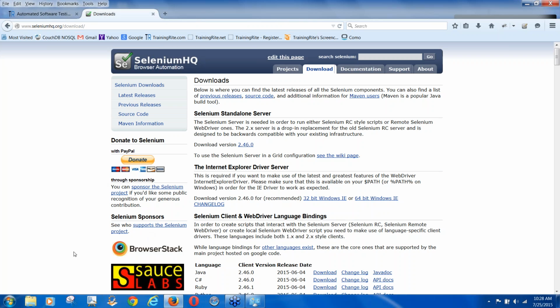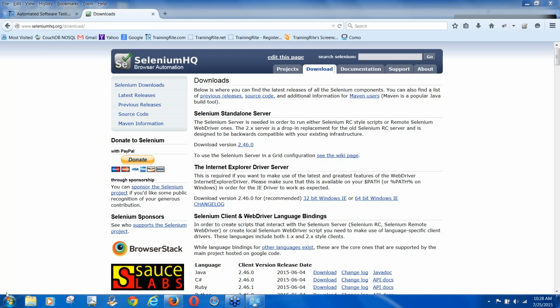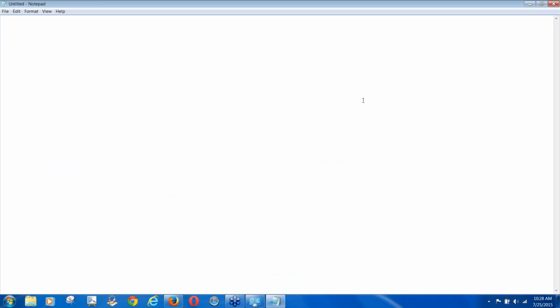Okay, so first things first. Selenium basically comes in three forms. Let me do it here in Notepad. There is Selenium IDE, Selenium RC Server, and Selenium WebDriver. Try and understand, these are three components of Selenium. Selenium as a software is a software to test web applications.